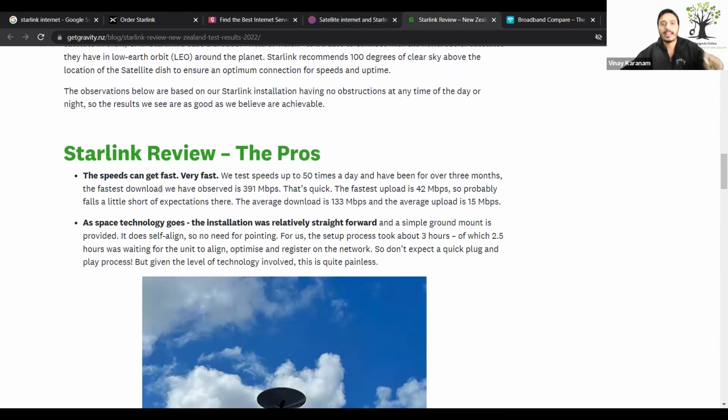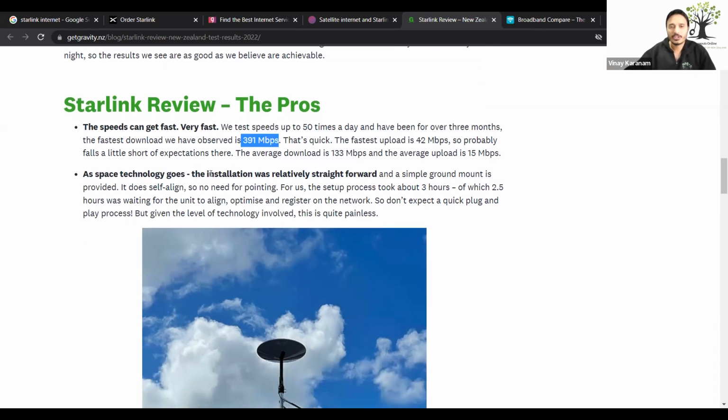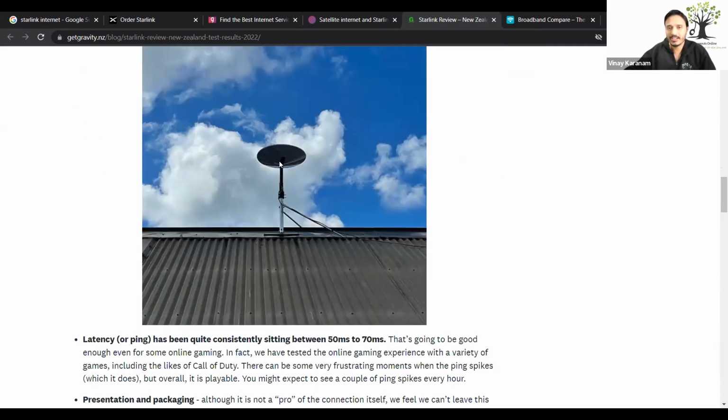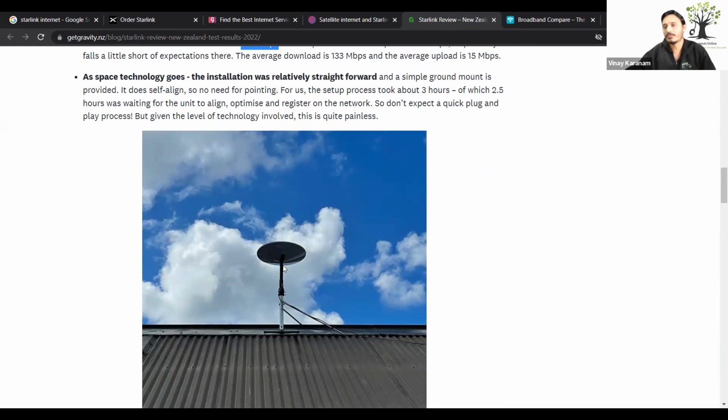The speeds can be very fast. This is a real-time test from a genuine customer who has been using it. It gives you a speed of almost close to 400 Mbps. So it can be very fast, right? And as space technology goes, the installation was relatively straightforward. There is one antenna that has to be installed on top of your rooftop, and once that is set up, it's quite painless and very straightforward operations.